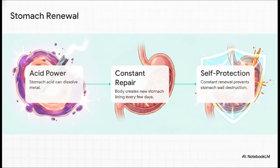Now, the invisible mechanics get even more intense when we look inside of you. Right now, your stomach contains acid that is so potent under the right conditions, it is strong enough to dissolve metal. So you might be wondering, why doesn't it just digest itself? Well, your body performs a completely invisible, automatic repair process, creating an entirely new stomach lining every few days. This constant, non-stop renewal is literally the only thing preventing that incredibly harsh acid from slowly destroying your own stomach walls. Without you even noticing, your body is constantly saving your life from its own chemistry.